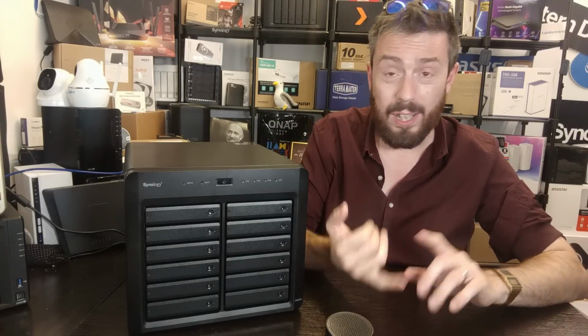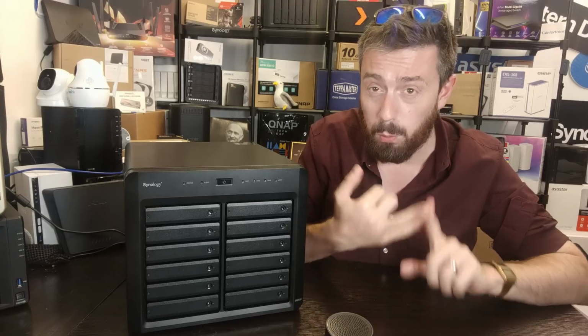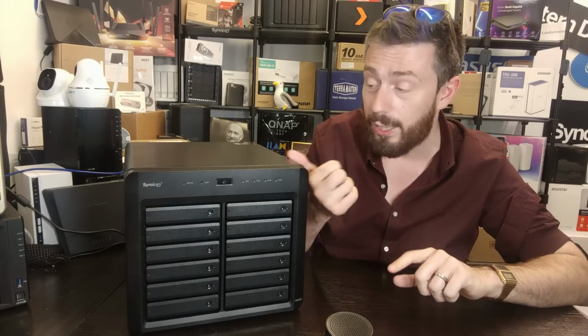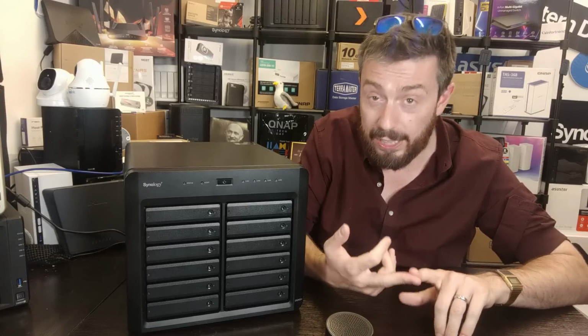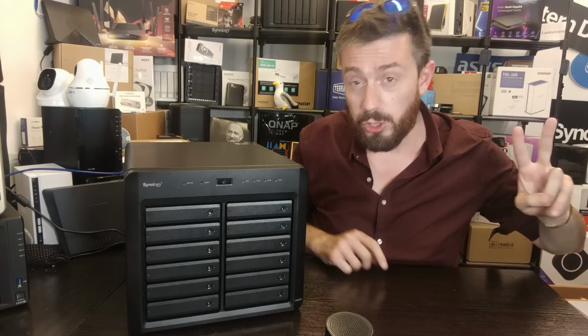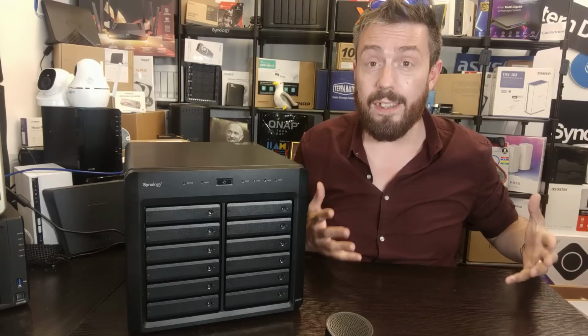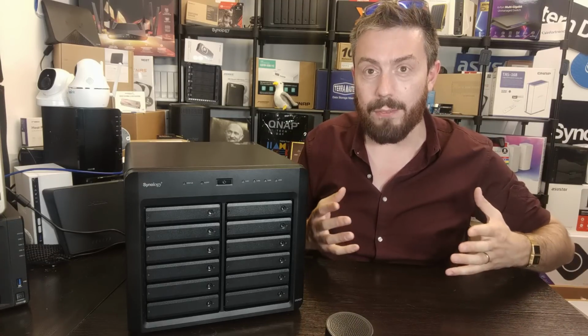Well, nice and simple. The 3622 XS Plus has got 5 years of warranty. It's got a quad-core Xeon processor, not an AMD Ryzen embedded one. It's got 16 gig of DDR4 ECC memory as well. But moreover, it's got two 10 gigabit Ethernet ports on the rear. So you've got 20 gigabit of external output.